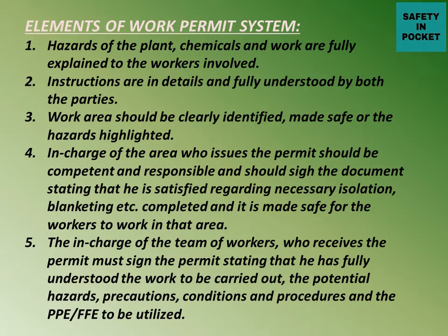Instructions are in detail and fully understood by both the parties. Whatever instructions are provided should be in a detailed format, and the person giving the instruction and the person receiving the instruction should both understand it properly.